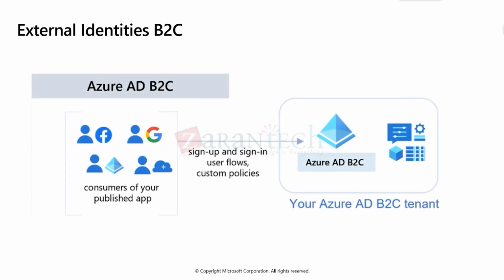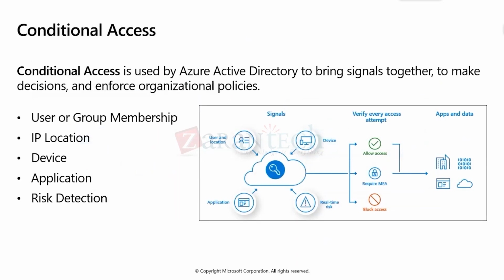And B2C is also there. B2C means you can publish modern SaaS applications or custom developed applications to consumers and customers, and they can use Azure AD B2C for identity and access management. They can sign up and sign in to your resources using their own Amazon ID, Google ID, Twitter ID, or LinkedIn ID. The external organization will take care of authentication for them, and you can share the resources which you want to share with them. So that is also available in Azure AD.